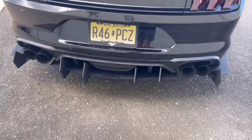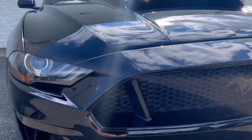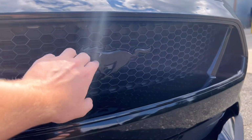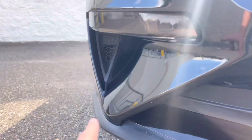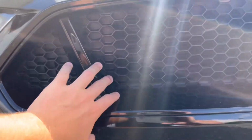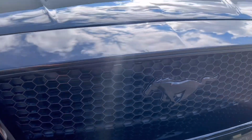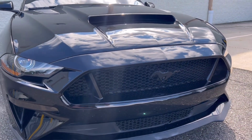Very nice from factory. So back to the front of the car, you can see there's so many openings for cool air to get into the engine. We got these openings right here. We got the black pony right here. Even vents down here and there. You see right there, a lot of openings for cool air to get right into that engine and pump out that 460 horsepower stock from factory, which this car is not stock, but I'm going over what it would be stock.